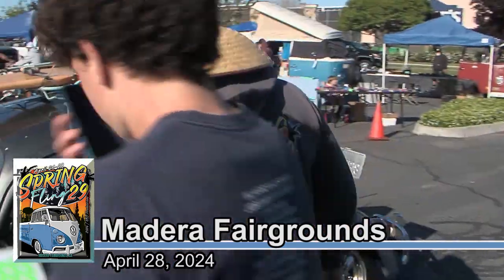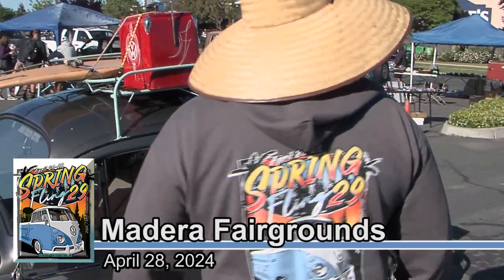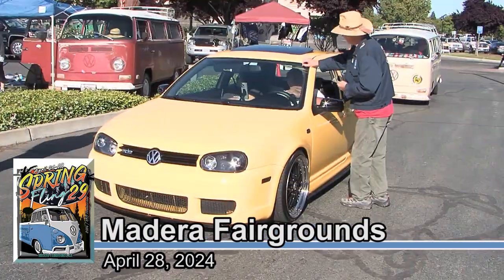Is that your 20? 20, yes. Is there parking out here? I was just going to go in and out real quick. If you can find something here, otherwise parking's on the other end over there.